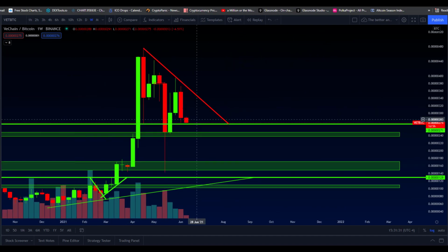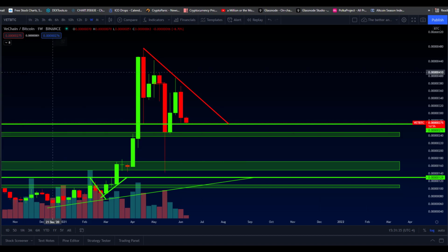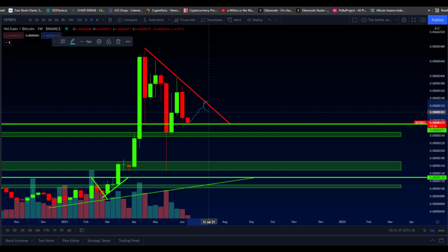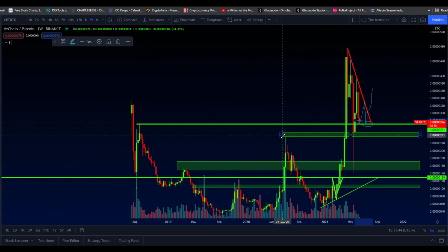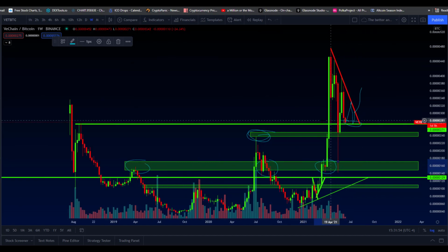If we can hold the line basically where we're at right now, then we have a solid chance of coming back up, retesting resistance here, maybe get rejected, come back up, retest resistance, and then break through. If we cannot hold this green line here, then we're probably going to fall back down to these regions here. And if that region doesn't hold, probably falling back down to this other green zone here as well. So very critical time for VeChain.